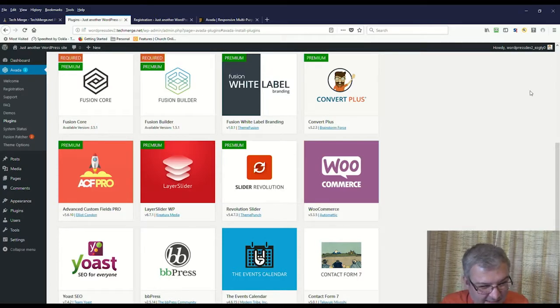By the way, it's got WooCommerce as an option. Does a really good job as a shopping cart theme if you need to sell some products. It's got bbPress. It's got Yoast SEO for search engine optimization. It's got the Events Calendar, Contact Form 7, Convert Plus, which is a premium plugin. Fusion White Label. Let's say you're building a site for a client and you want to white label brand the WordPress backend. You can do that through Fusion White Label branding.